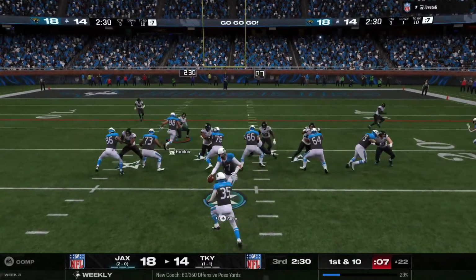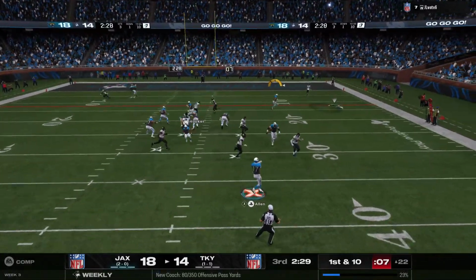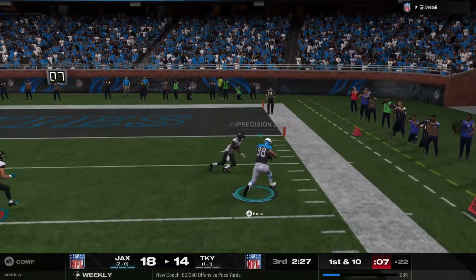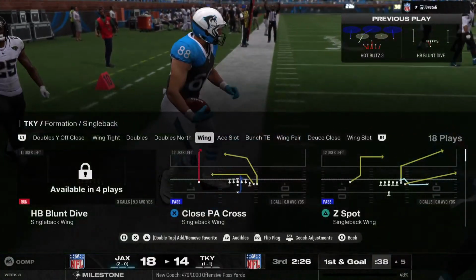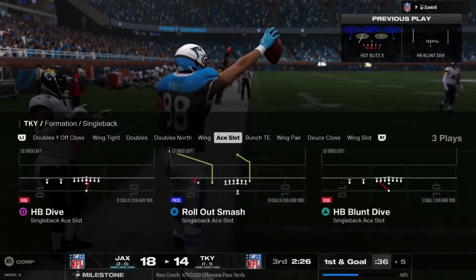1st and 10. Here's Allen. Finds him on the crossing route. They'll have 1st and goal to go now after they gained 18 on the previous play.